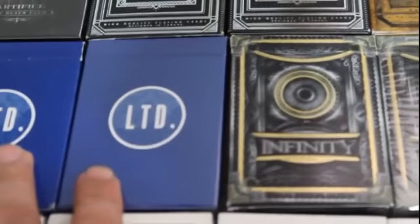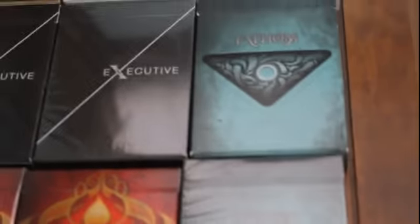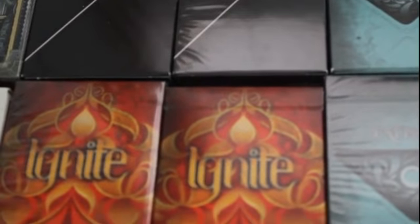LTD Blue, one open, one sealed. Infinity, one open, one sealed. Executive, one open, one sealed. Fathom, one open, one sealed. I got one more coming. There's apparently a second edition that does not actually say Fathom on it. It's got a different box, slightly different. Never even seen it before, but I'm going to check it out anyways.